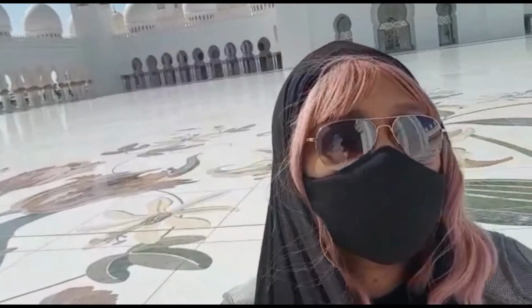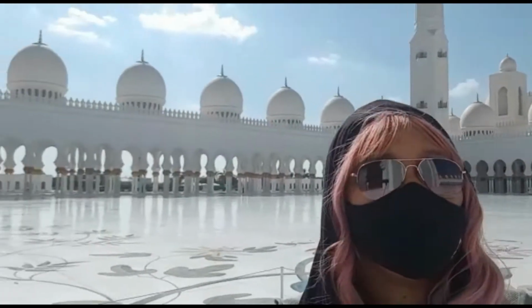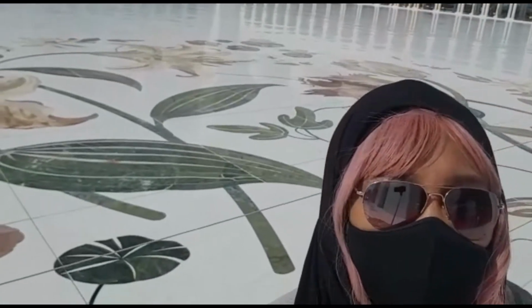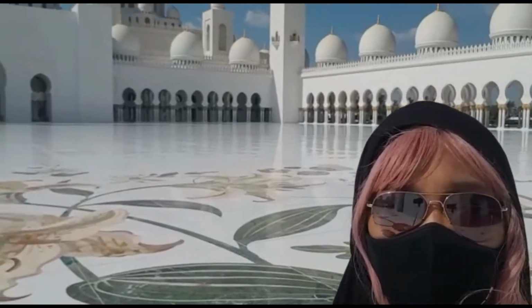Oh goodness, so we are inside. The sun is beaming, but it's absolutely gorgeous in here. I don't know if you can hear me, but it's gorgeous in here. Look at the marble grounds. Just take it in. Just take it all in.